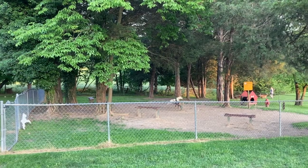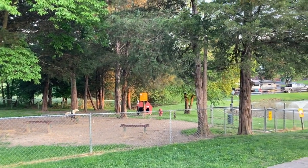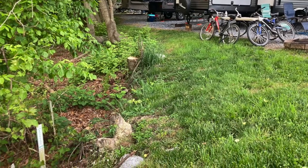And then, of course, like all KOAs, they did have a dog park, and this was a pretty large dog park. And then the neat thing is, right in between the dog park and the sites closest to it, you could actually see the little national park boundary marker. So that's how close it was.